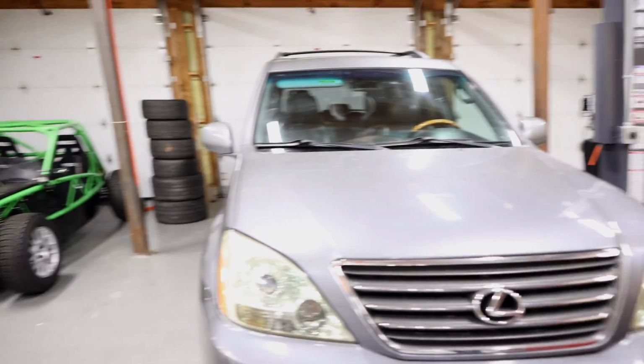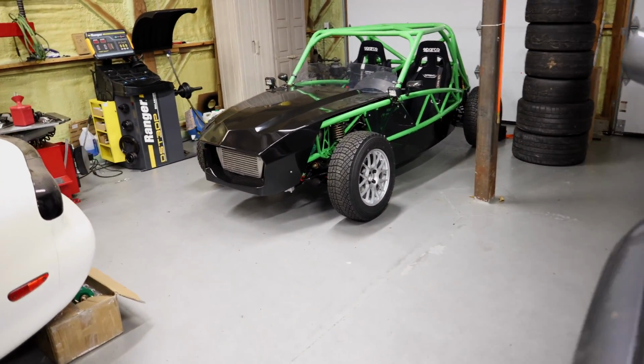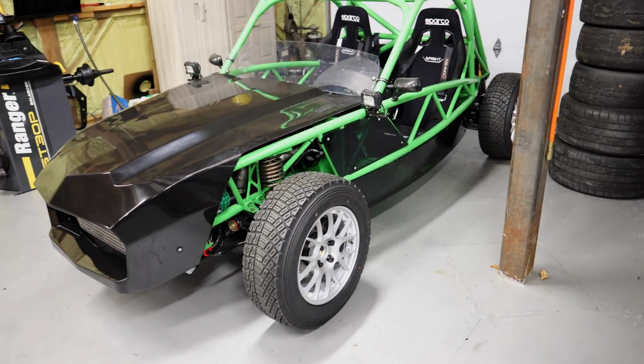Look at this thing we just built. Oh, I was kind of flashing Project Exocet before. It's kind of like a battle car, right?